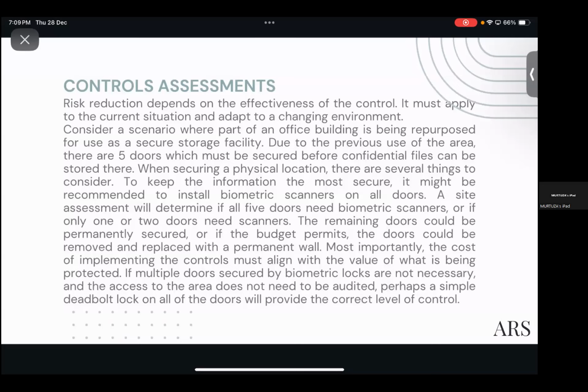See, that's what the word clearly defines. Risk reduction depends on the effectiveness of the control, right? So the risk is only reduced when the controls are effectively working for you. Say you have a guard set up at your premises, right? And his effectiveness is that he is alert all the time, and he's stopping unauthorized people from getting into your premises. This is something that you can check. It's just an example so that we can understand if our control is working or not.